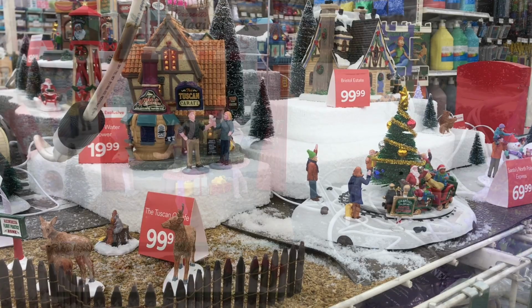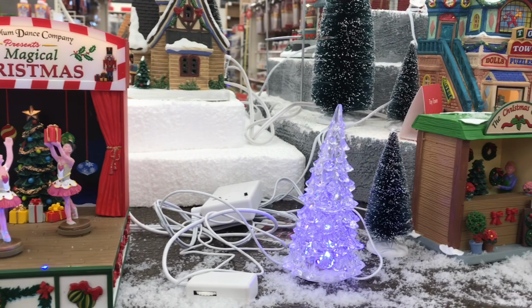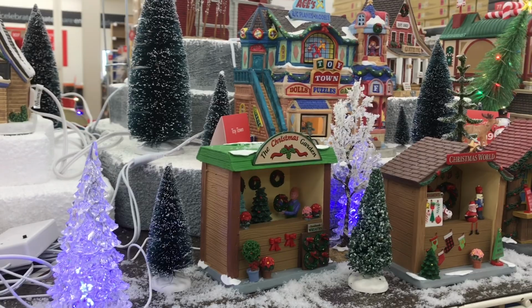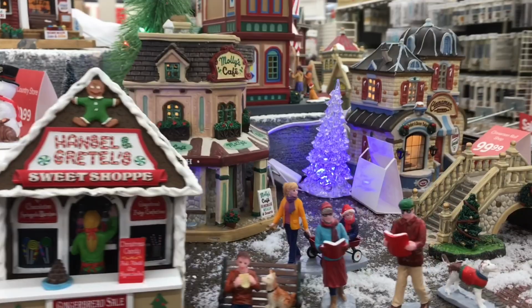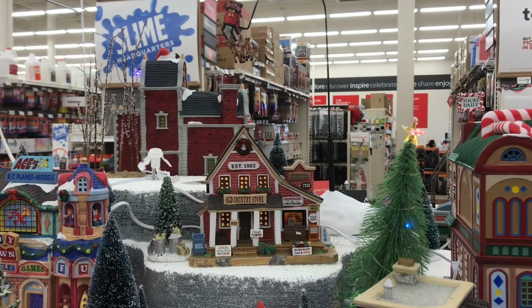Look at this, the little ballerinas. It's magical. And then there are these beautiful sounds. Oh, look at this tree, the LED light one. It's like the one from Dollar Tree, isn't it? And the Christmas world. Oh my goodness, they're just so cute, the little pieces. Another little LED light in there. And then Santa's flying around with his reindeer.